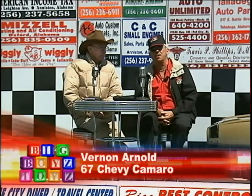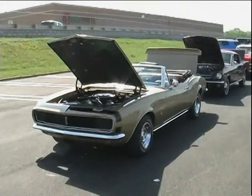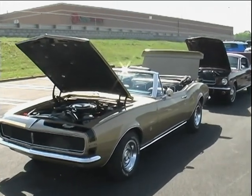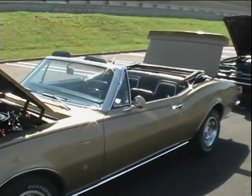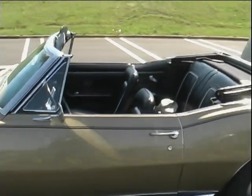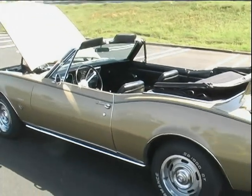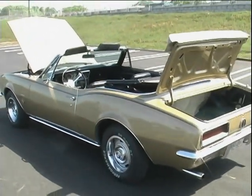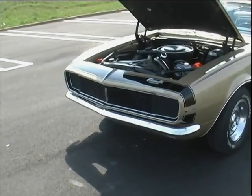First vehicle this week, Vernon Arnold, 1967 Camaro, convertible too. Vernon, welcome to Big Boyz Toys. Thank you, sir. Tell me a little bit about your car, Vernon. Well, it's a 67 RS convertible. It's got your hidden headlights. I got it pretty much the way it is right now. I've done a little to it. It's got the original correct color to it. Doesn't have the original correct color interior. The guy that I got it from said it was too much gold. It should have a gold interior. Other than that, it's pretty much original. Everything's pretty original on it.